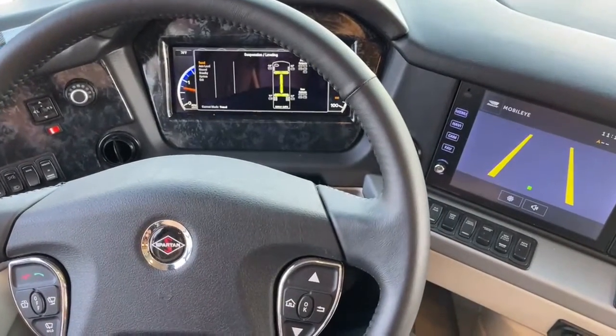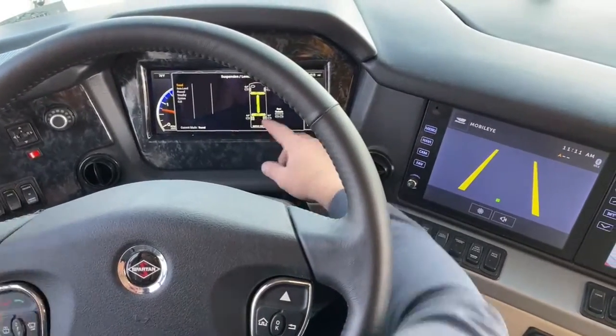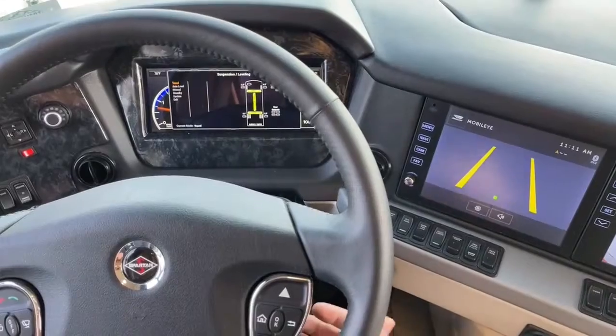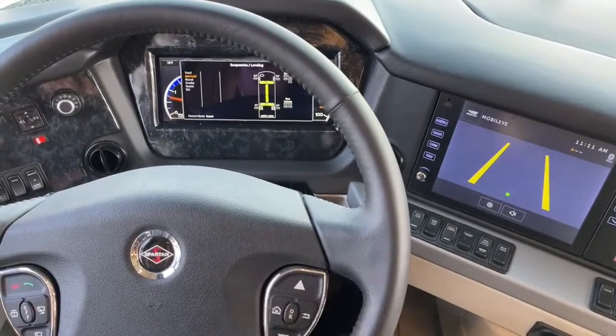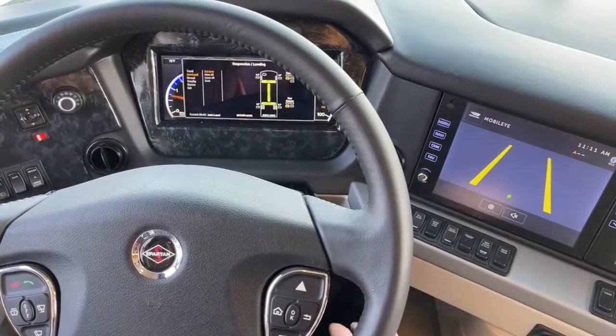All right, so right here, I'm not level at all. I'm actually not too far off, but let's just say we were stopping for the night or we were just stopping to get fuel real quick and we wanted to level out. Rather than dropping jacks, we can go right here to auto level. And so it's gonna say leveling active.